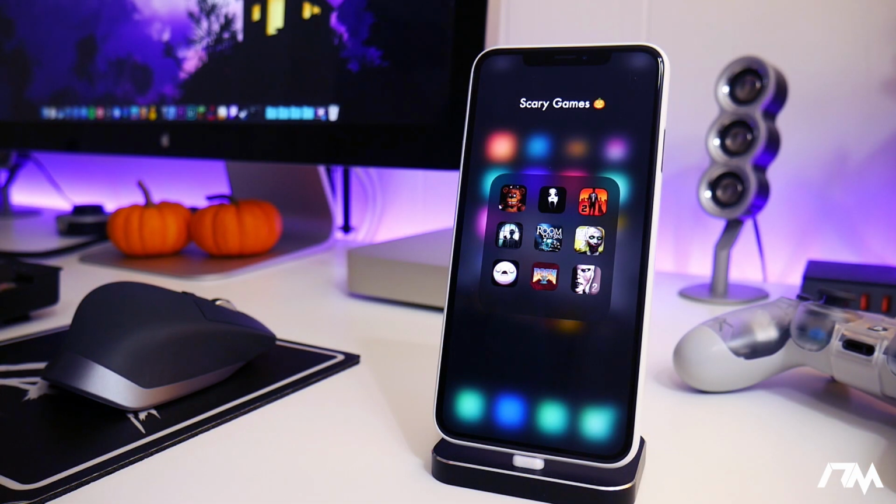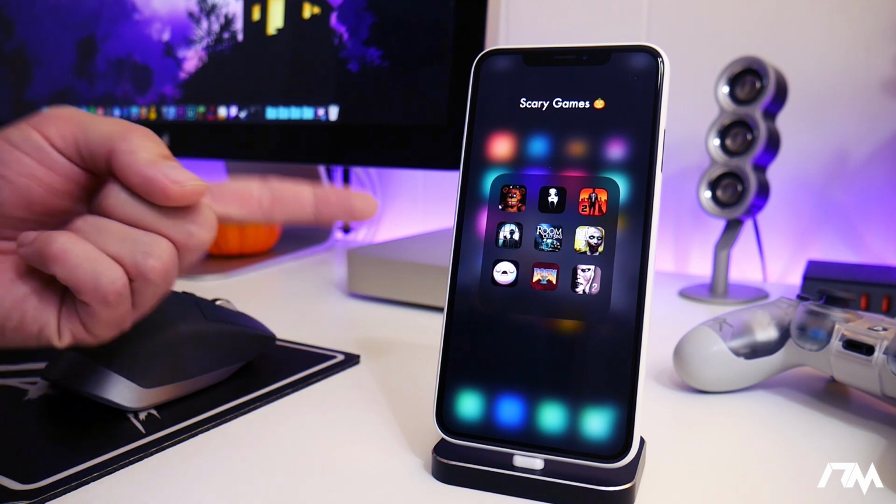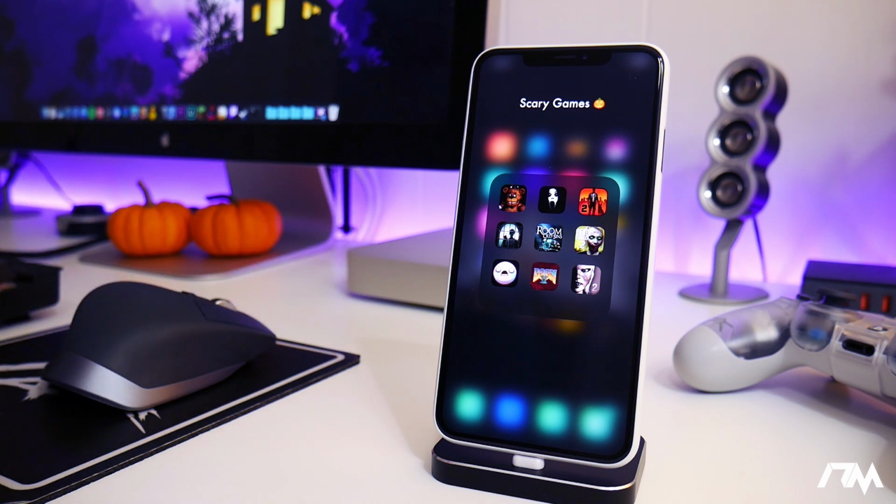So there you go, guys. Those are 10 of my favorite scary, spooky, dark and evil game applications you can get from the App Store.